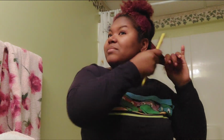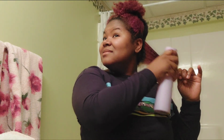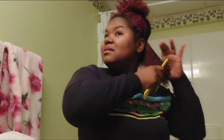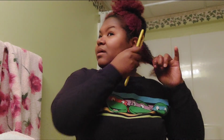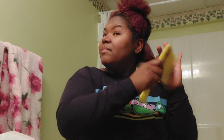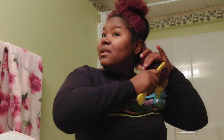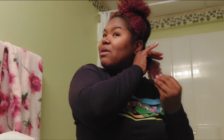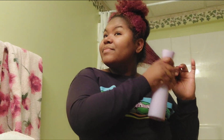So what I'm doing now, I'm gonna take one of these. I'm gonna tie this part up here, and I'm gonna comb this out really good. Shake this. And I'm gonna just spray that. What I'm doing here is I want to make sure that I can see my curl pattern, and that my ends are combed out very well. Not only that, but I could feel that moisture in my hair. I want to make sure that it's not dry. So I'm gonna hit it again.